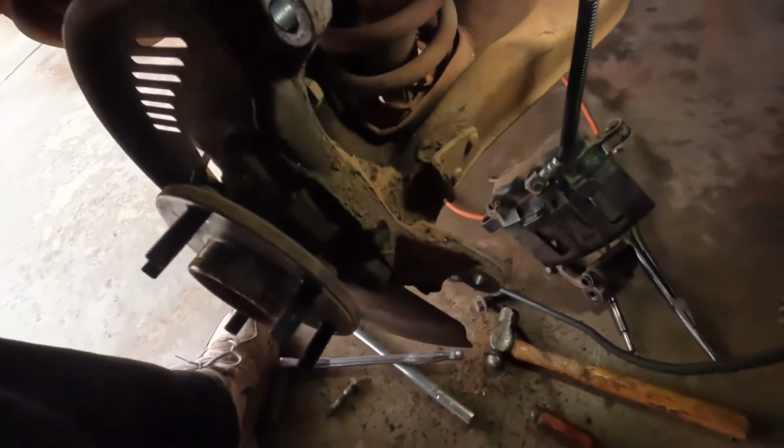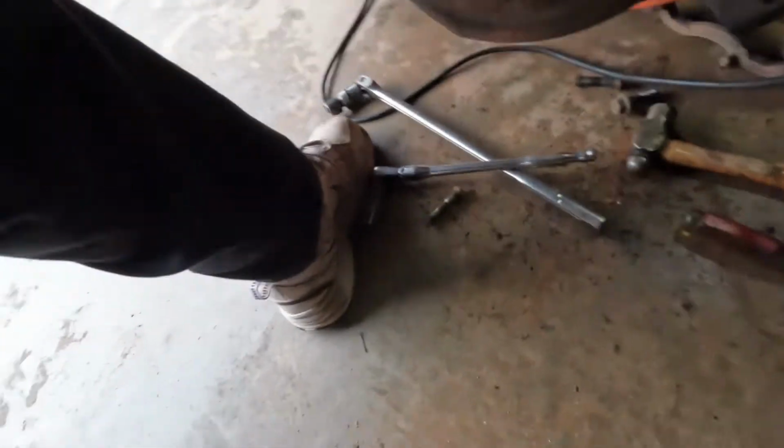Okay, I'm on the driver's side wheel bearing, and there's 3 bolts. There's one there, and there's another one over here, but there's 3 to go back here. The other one's back here. Let me show you what we got.